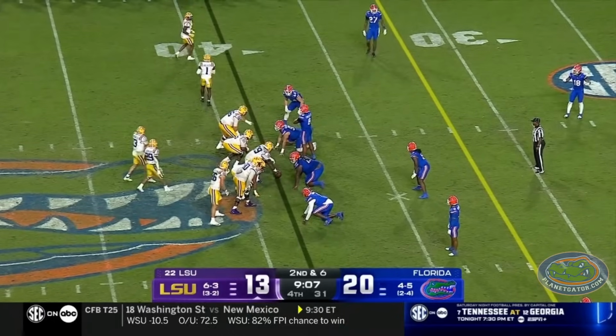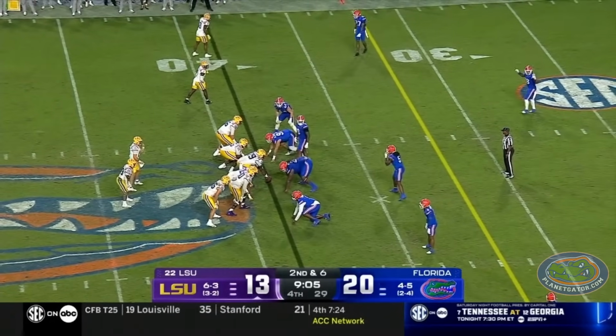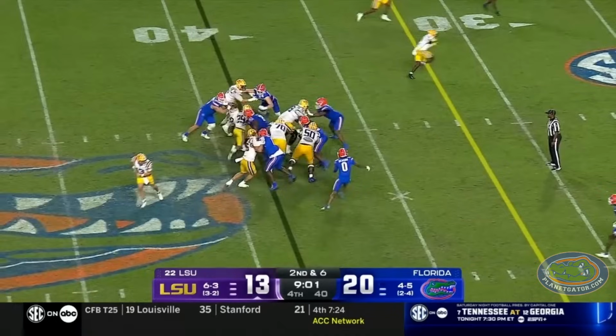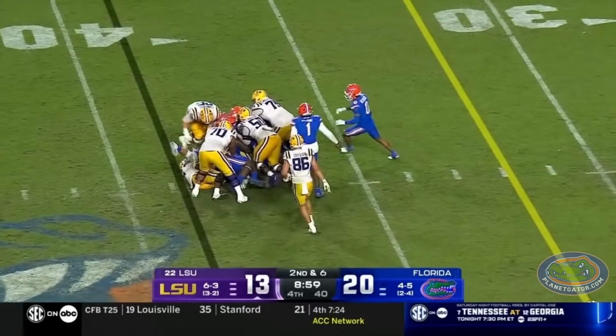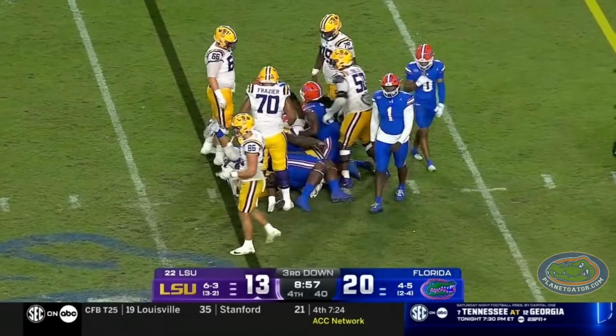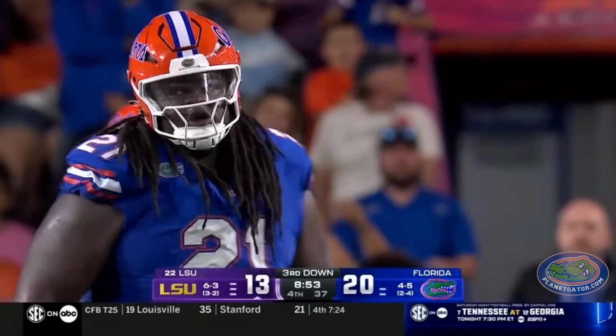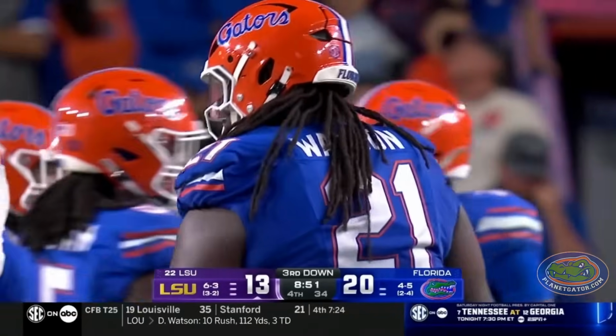Nussmeier trying to change the play. Pushes 2 receivers out to his left. Spotted between the hashes. Hand off. Durham angling left. Gain of maybe 2. Short run stopped by Desmond Watson. Yeah, good stop by the Gator defense.